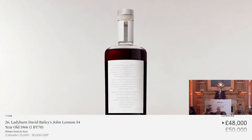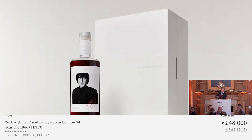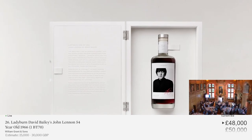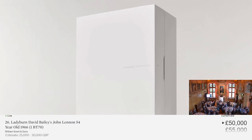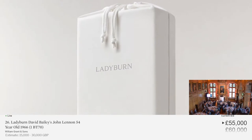£48,000. It's bid at £48,000. Next bid's £50,000. £48,000 is bid. Against you on my right and against you on my left. £50,000 now. On my left at £50,000. Against you, sir. Should we try £55,000? £55,000 is bid. Sir, can you imagine £60,000? John could.